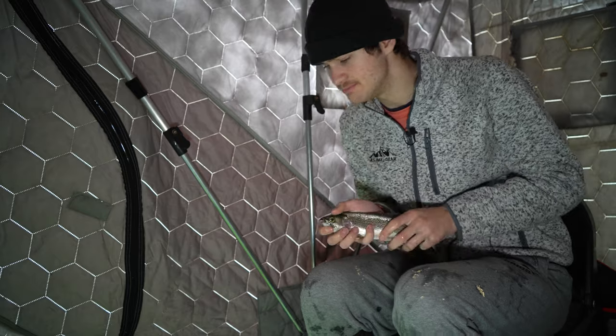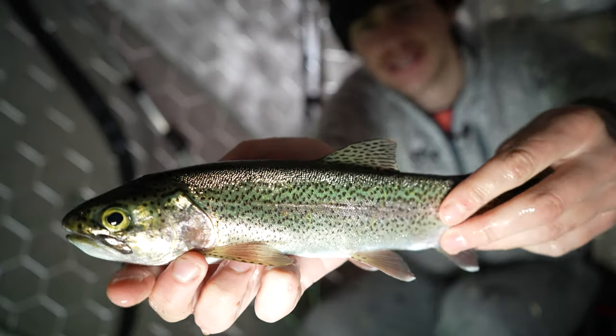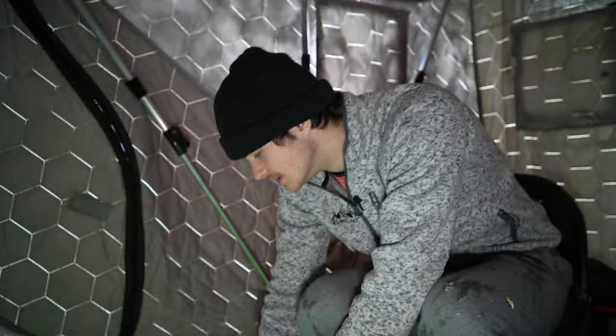This is good. There's a lot of bows coming through. I like that. About the same size as that last one, guys. Absolute beauties. She's going right back in the water there. What are you doing? You guys can't even see him. He's up on the ice again.